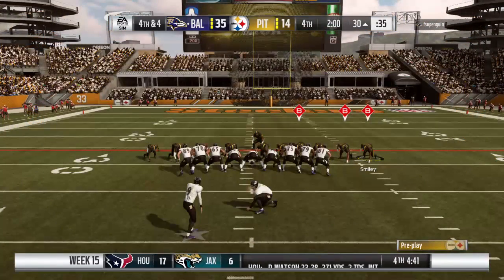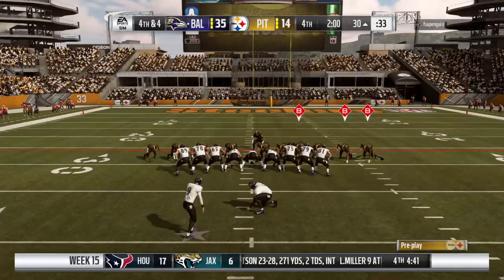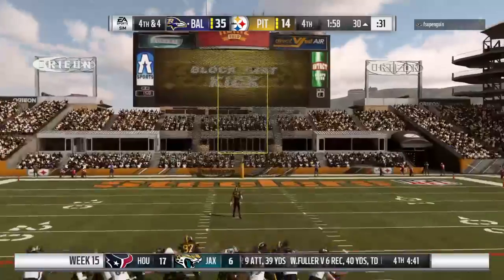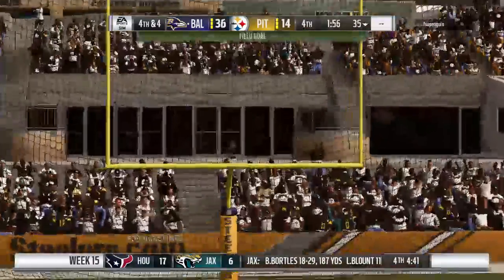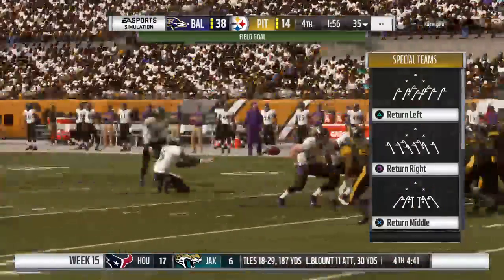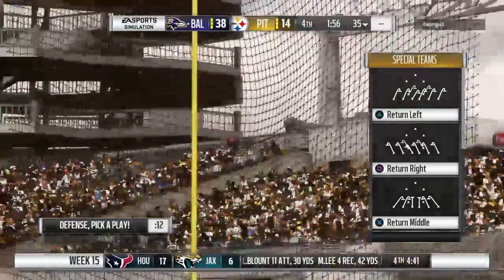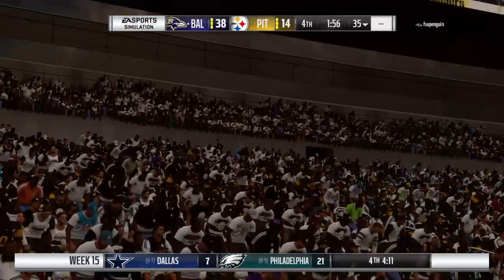Here's Justin Tucker now for the Raven field goal try. It'll be a 47-yard attempt from the left hash. And Tucker's kick right there, it's good, and that will extend the lead out to 24. So it's 3 more points, and that widens this thing out even further here in the fourth.